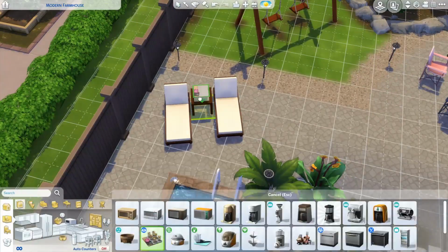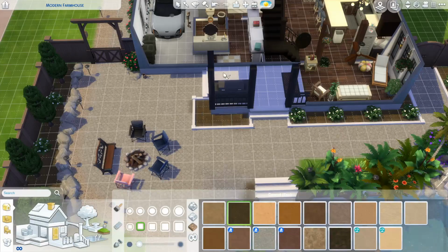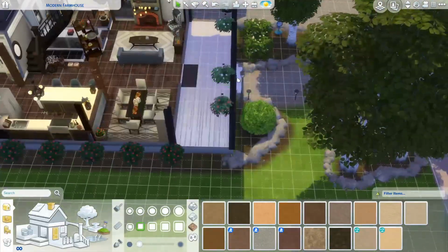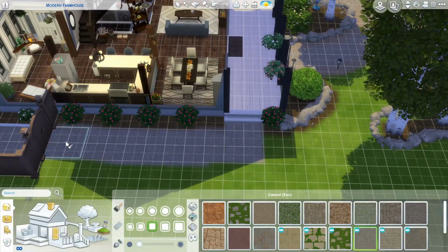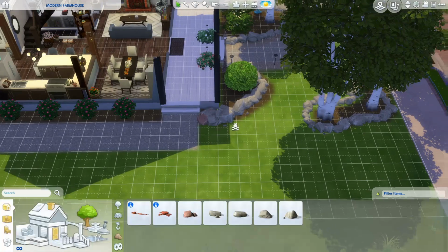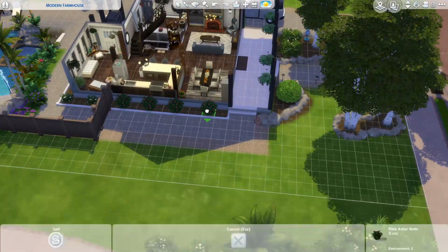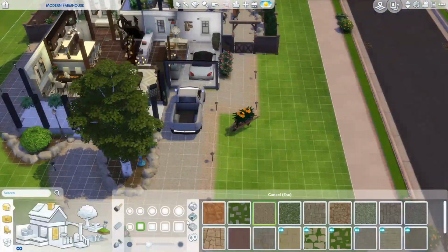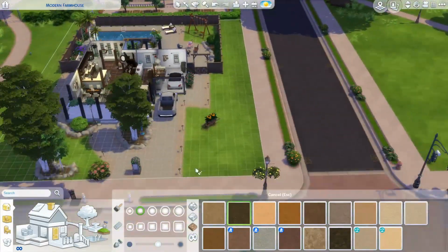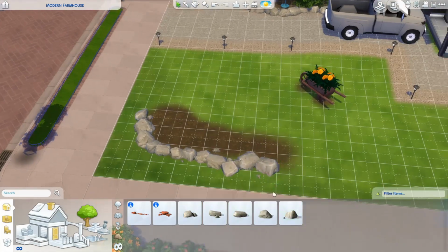I also put this super cute little lounging area with one of the spa day drink trays, so that they can just hang out by the pool, have some drinks, you know, whatever. And then I put that little path going from the front porch around to the backyard, because without having a fence on the front porch, it felt kind of silly to not have a path over there. I felt like it was kind of a shortcut, I guess.